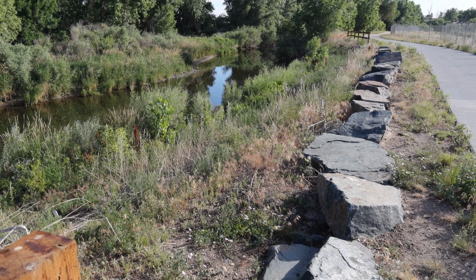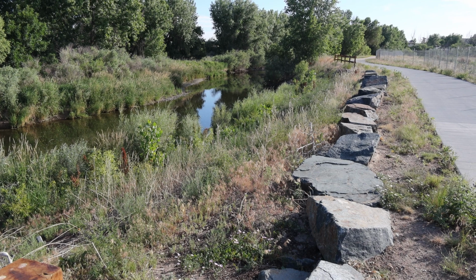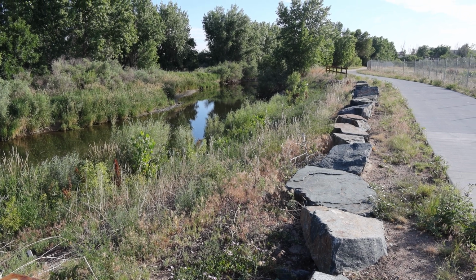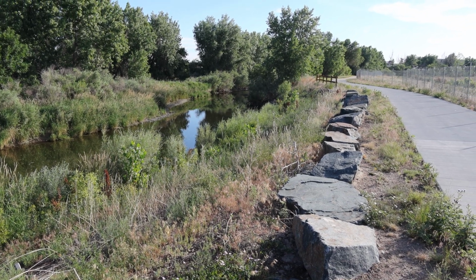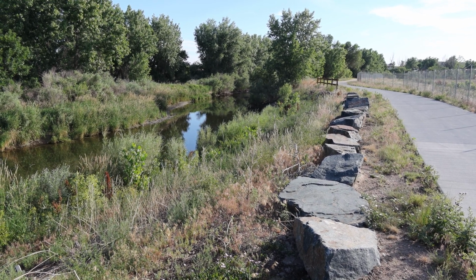This is the same location, and you can see here willow trees have been planted, and also cottonwoods are now beginning to grow in the area. And this vegetation can behave a lot like the riprap and stabilize the bank, thus minimizing the amount of cutback.